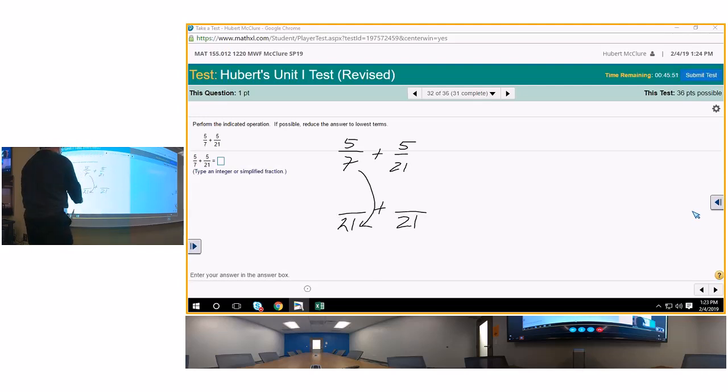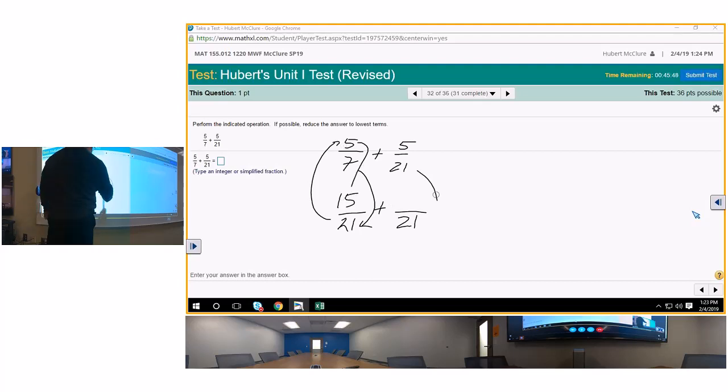Seven will go into 21 3 times. 3 times 5 is 15. 21 will go into 21 one time. 1 times 5 is 5. 20 over what? 21.